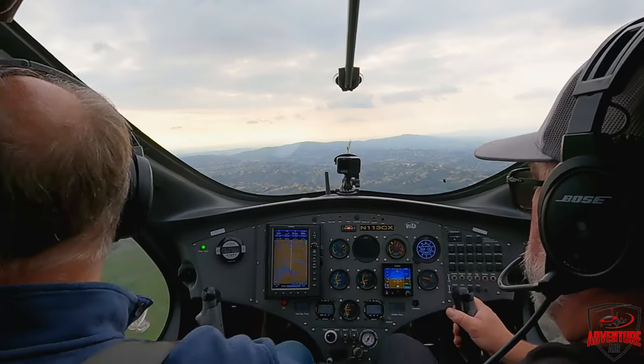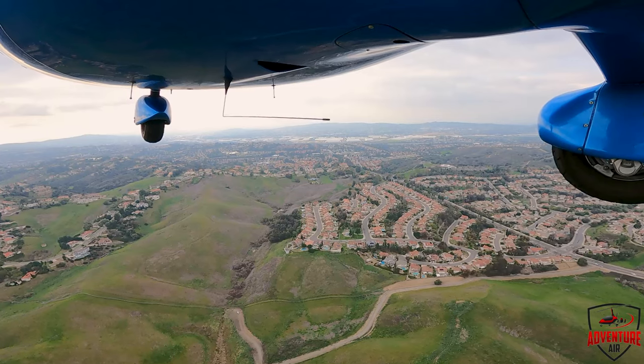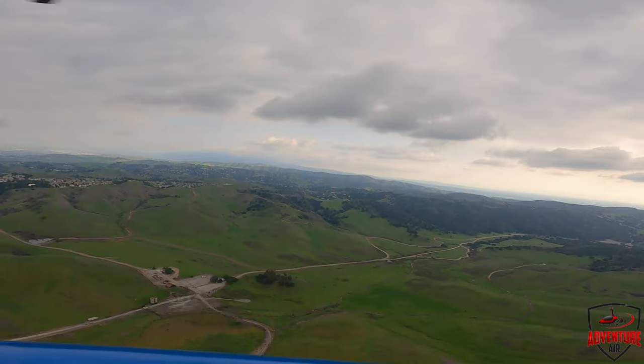And then we're going to enter on the downwind, too. So you know the wind's kind of coming from this direction. So as we turn onto the downwind, we'll enter. And then I want you to tell me when you are happy with the amount of distance you have away from the grain silos. Okay.